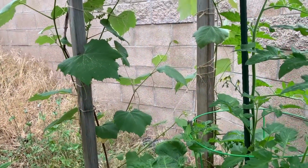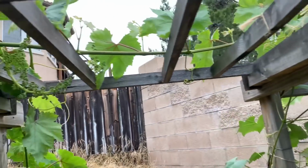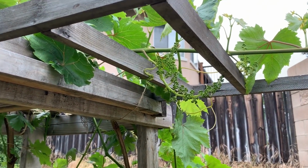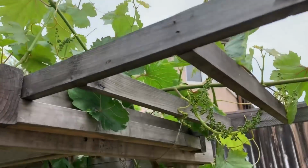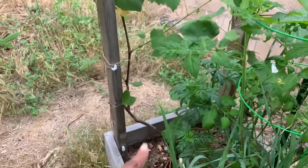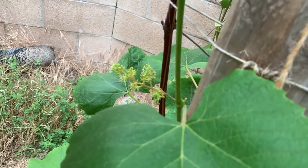Alright, this is my grape and tomato area. So here are my grape plants. Looks like we're going to get some grapes this year. There's lots of them all around. So this is a Concord grape here, this small skinny one. If you look over here, this one has some flowers on it.